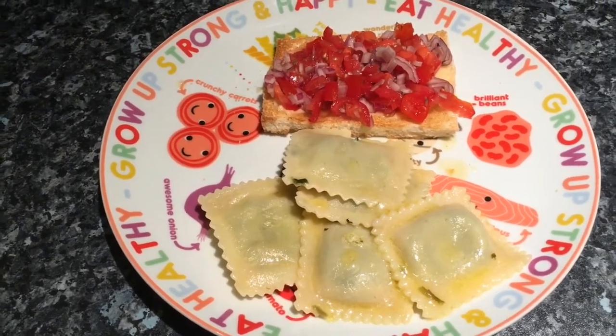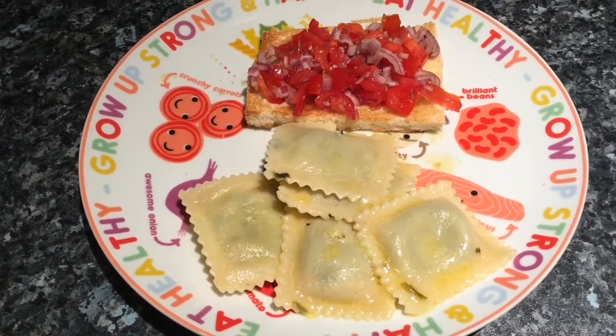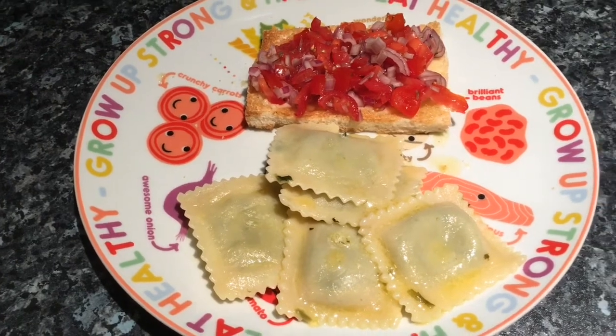So it's the start of the week again, and I thought I'd share with you what I'm having for tea. It seemed to go down quite well last week and the week before, so I'll keep on doing it until anybody gets sick. So tonight is just something quite simple because I went out for lunch with the girls at work.